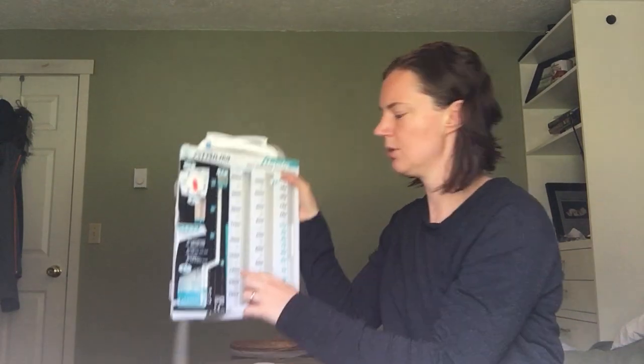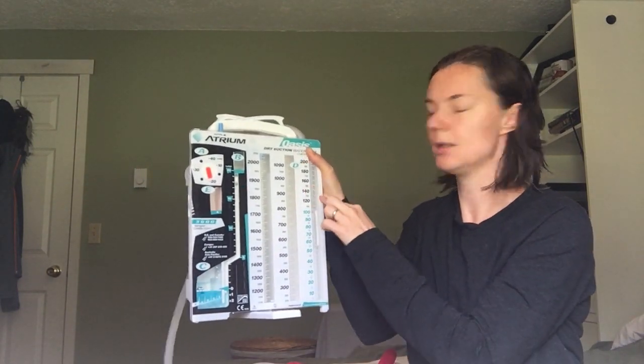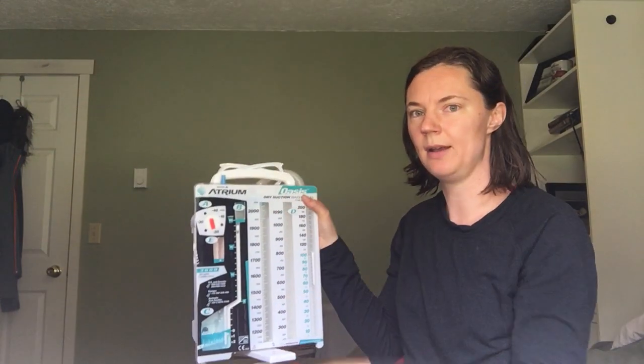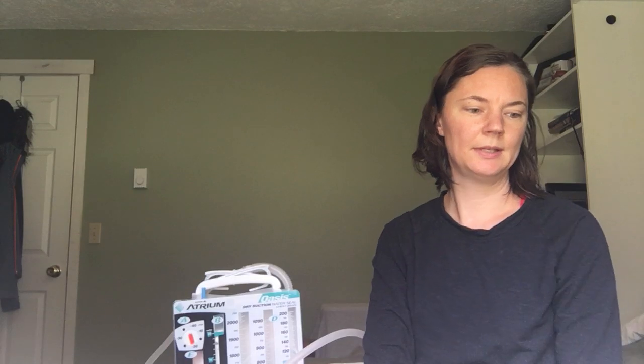Just check it and mark every column where there's fluid. Mark this column, mark this column, mark this column. And then you just have to add up what comes above your marks for your output.